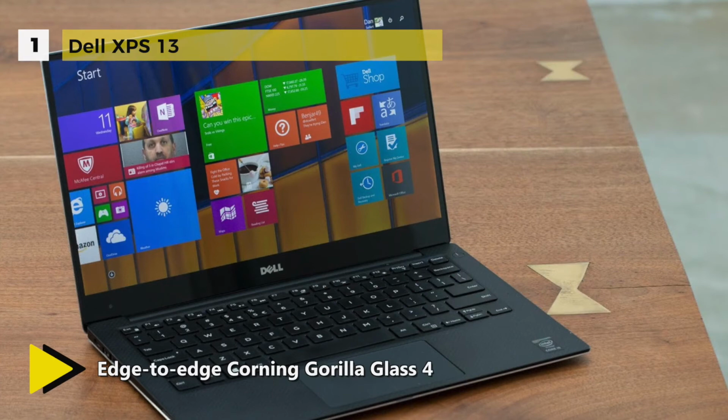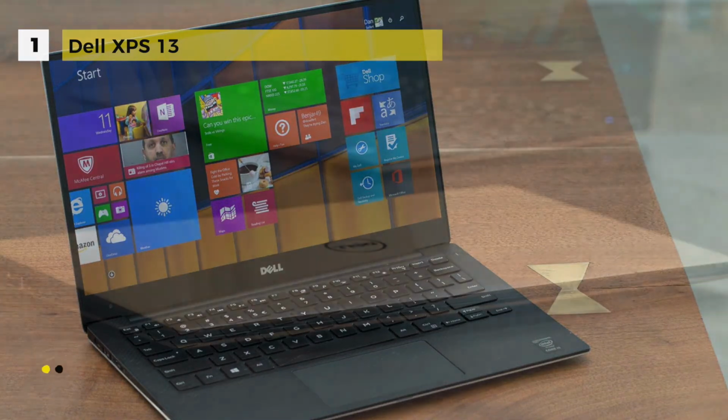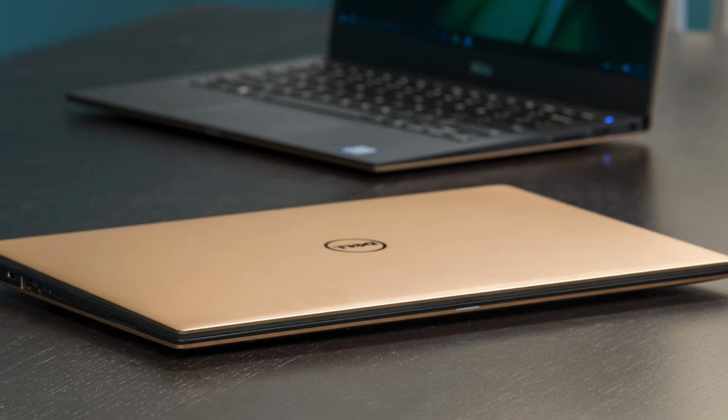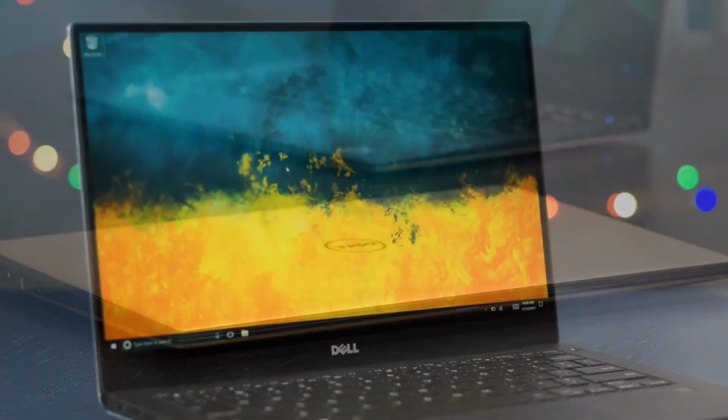Both the keyboard and touchpad are among the best in the Windows realm. For anyone looking for the best Ultrabook out there, your search ends with the XPS 13. You won't go wrong with choosing any of these.